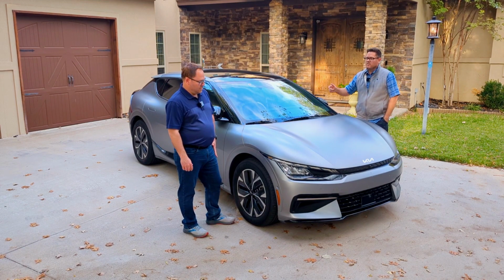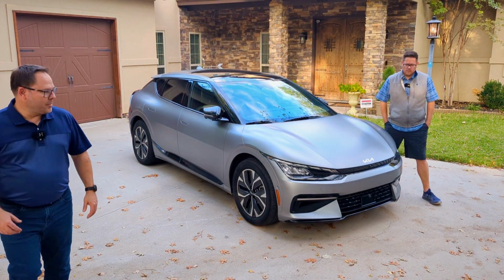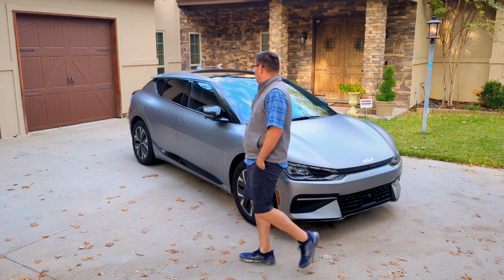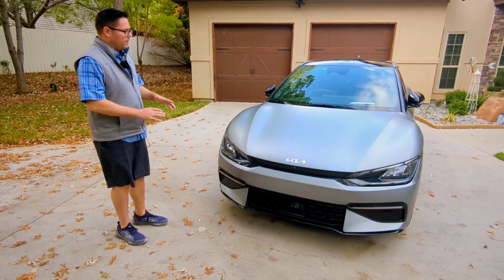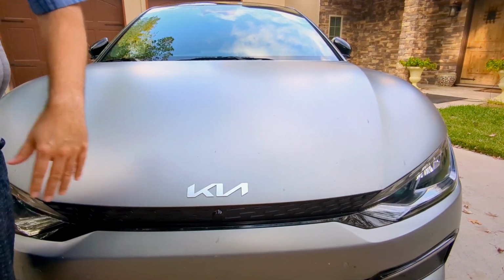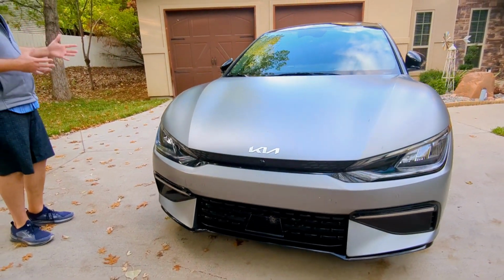So what do you think of the exterior of this? Let's grab the camera and do a quick walk around, and I'll tell you what I think about it. But why don't you kick us off with at least what you're seeing up front? So it fits in real nice with the new Kia design language up front. Very familiar, and I think we're big fans of the new Kia logo that they've gone to over the last few years. The rest of it, very modern.